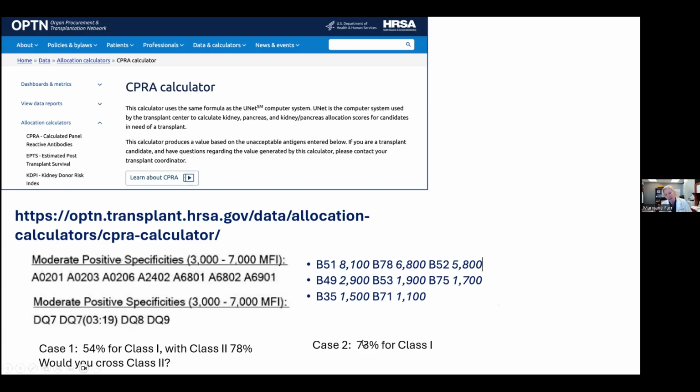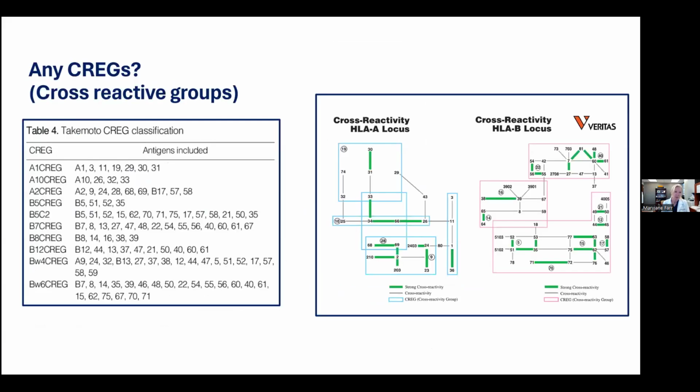For the second case, where it's just class 1Bs, but look at this, just by putting in B51, 78, and 52, the higher MFIs, you've got a 78% sensitization. It's going to be awfully hard to do something with this patient on temporary mechanical support. It's going to be hard to get a donor in time.